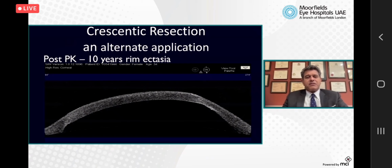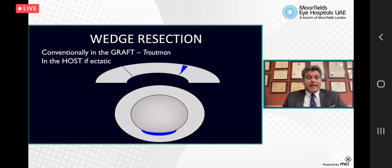So this is a patient who had a penetrating keratoplasty 10 years earlier, and he was sent back to us because he developed keratoconus again. They thought it was in the graft, and this is the early days of OCT of the cornea. You can see very clearly, although we can see at the slit lamp, but this is actually in the periphery of the cornea. In the periphery, the graft is fine. It's the rim that was getting thinner, so the cone had not been removed entirely.